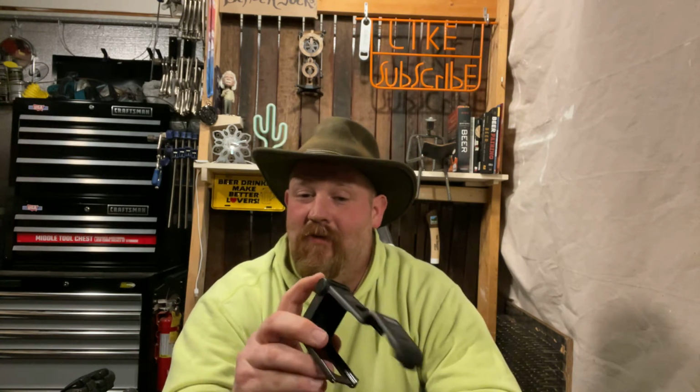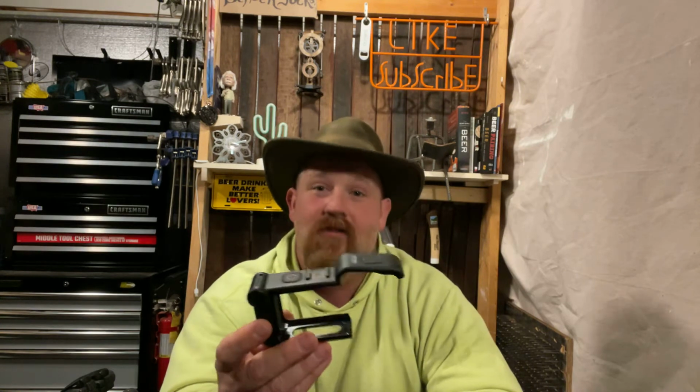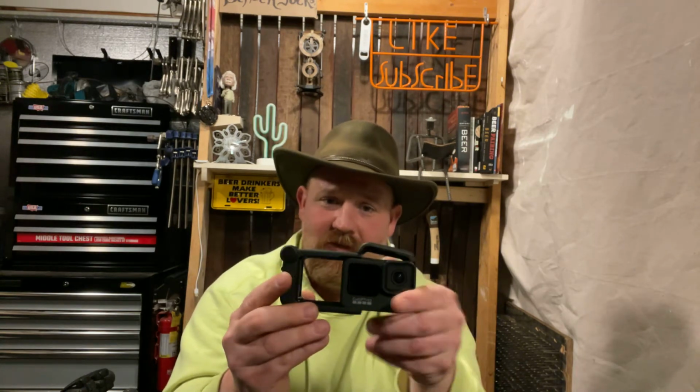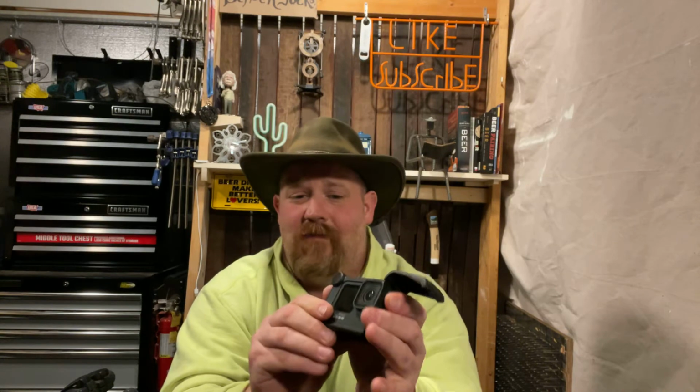Honestly, the built-in mics are okay. They're pretty good, but the wireless mic is so much better, so that's what I use, and it just slides right in. The only thing that I find kind of annoying about it is I do have to take this thing apart every time that I pull a memory card, which is kind of annoying, but otherwise, I do like it. I kind of wish the battery compartment was on the other side, so I could change out a battery or the memory card without having to pull the camera out.